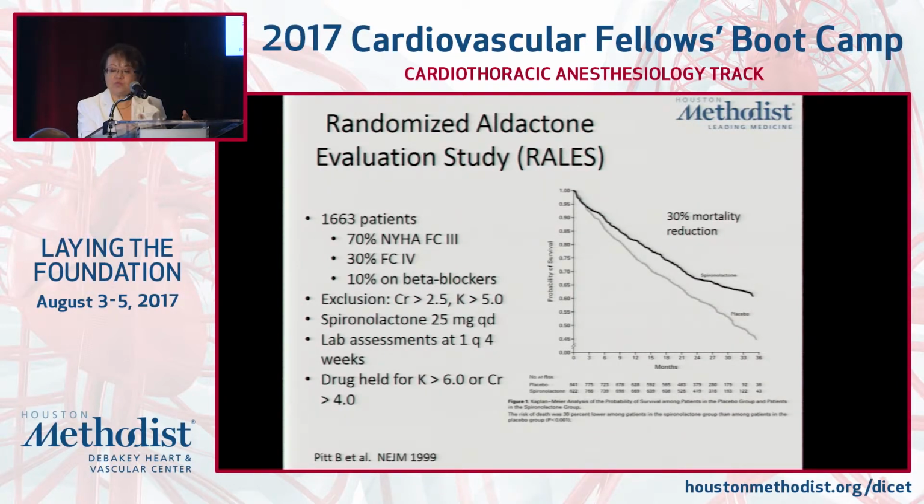They got labs at 1 week and 4 weeks, and I still use this practice, especially among the elderly and with those with diabetes and any kind of CKD. I really do make sure that they go for labs at 1 week and 1 month. There was a series of hyperkalemia and renal failure when spironolactone was first used with ACE. So I think this is a lesson that we can all take back.